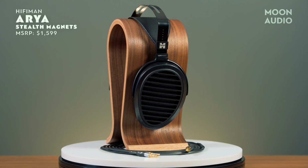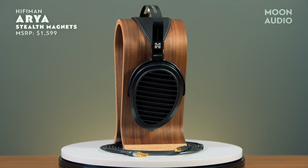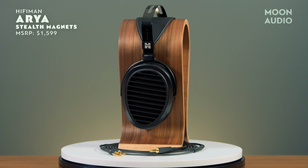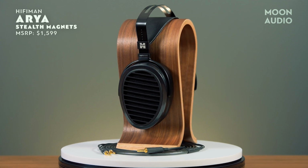Technology is always evolving, and I like the idea that a headphone manufacturer can go back to an existing model and update it. The Arya driver has now been retrofitted with stealth magnets. The magnets feature a special shape that enables sound waves to pass through them without generating interference. As a result, HiFiMan says, sonics are detailed and transparent, and every detail of a recording is exposed without extra noise.